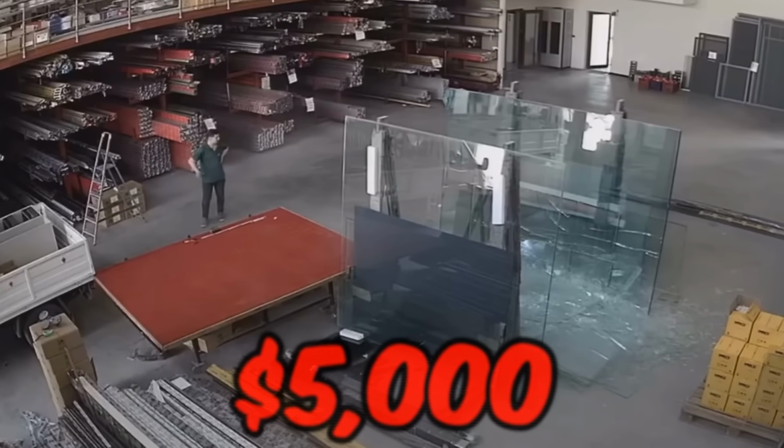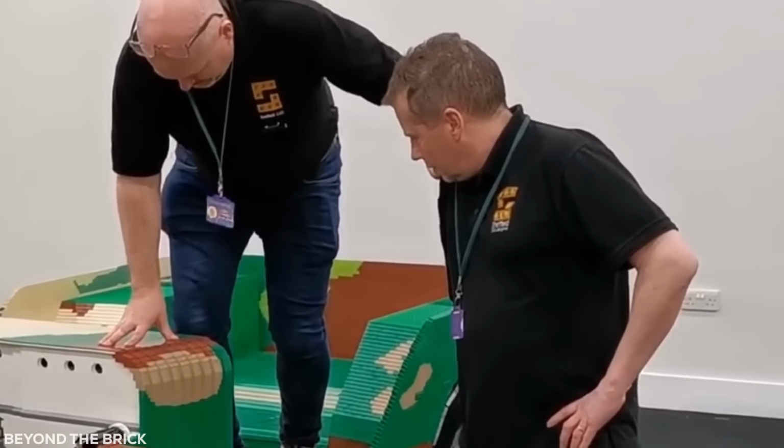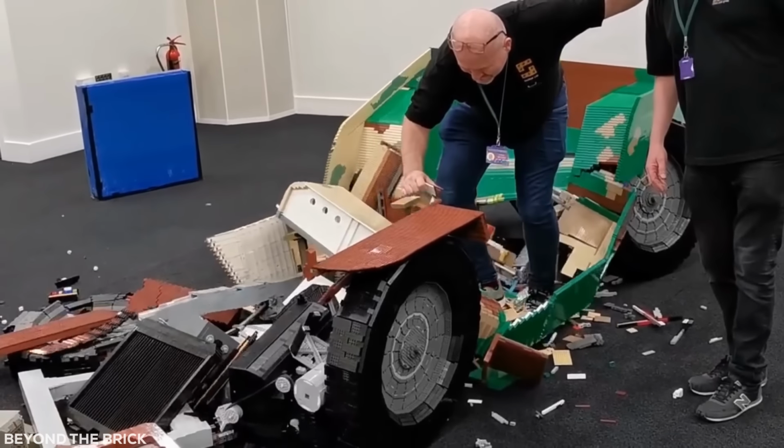Hey! It took this guy a little over 2 years to build this awesome full-scale replica out of Lego blocks, and his ham-fisted friend a little over 2 seconds to fully destroy it.